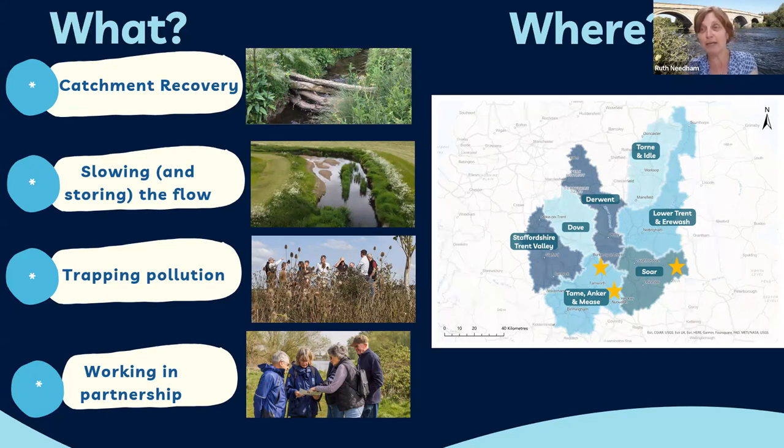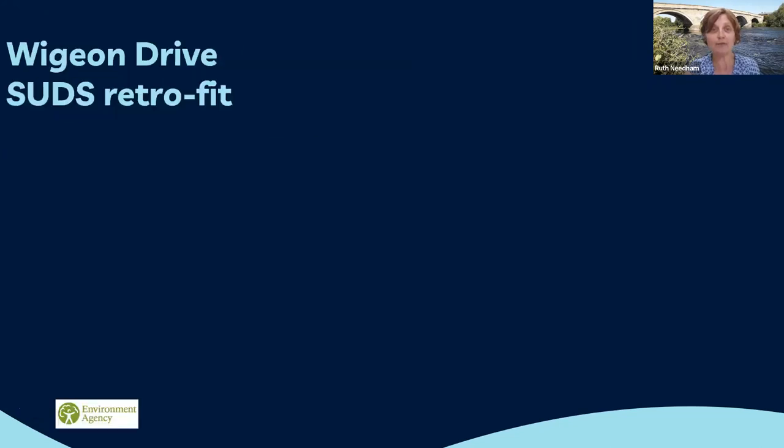Three sites where we've delivered nature-based solutions in an urban setting within the Trent. Two in the Tame and Anker and Mease catchment, and one in the Soar. Okay, so first up is in the Tame and Anker and Mease.